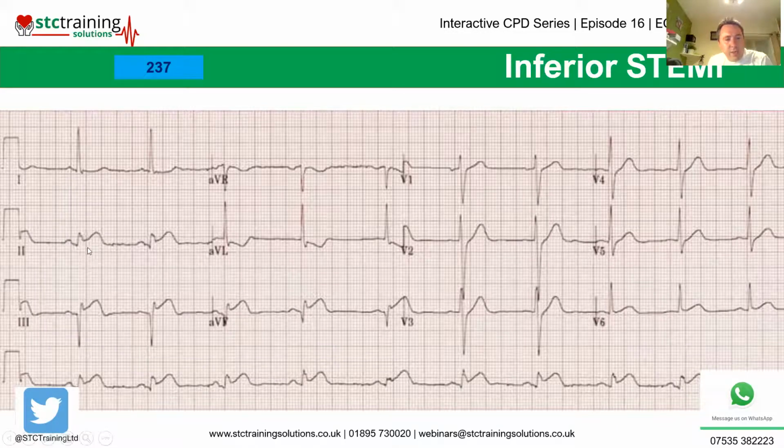So you can see here leads 2, 3, and AVF, our inferior leads, all have an element of ST elevation. You can see that tick shape. You can see that the QRS complex doesn't finish, and the T wave effectively starts midway down the downward S wave. So you can also look at the rest of the ECG.